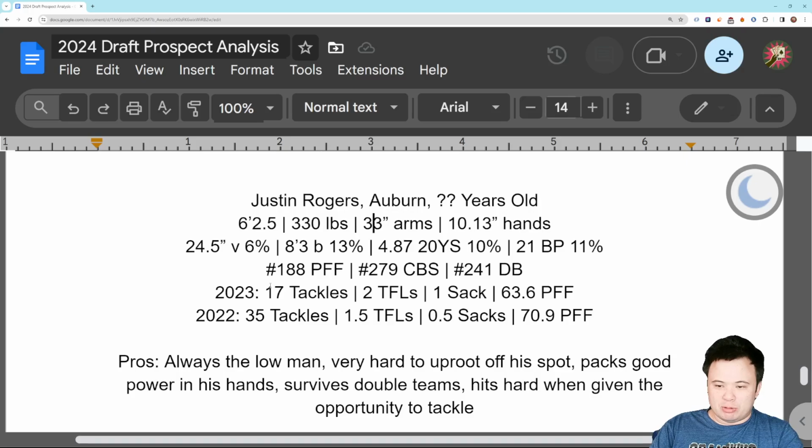Did not have a very prolific statistical 2023. Kind of performed better overall, it seems like, in 2022. I'll say that. So he didn't explode. Over the last 2 years, you can see 50 tackles, 3.5 for loss, a sack and a half. PFF grades took a dip in 2023.